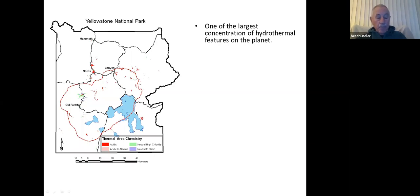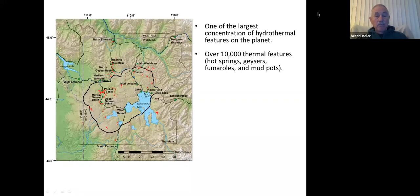This, by the way, this circle is what they call a caldera. This is what blew off back 640,000 years ago. Those who've been there might recognize these roads and kind of how they go around. This is Old Faithful area. This is the Norris area. Yellowstone is unique. It's got 10,000 of these thermal features.